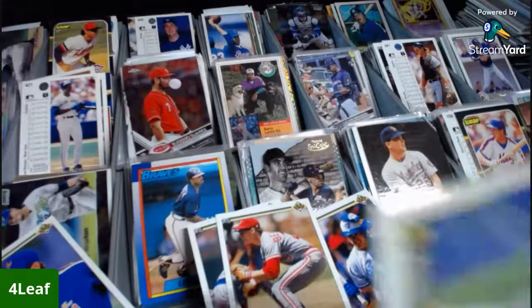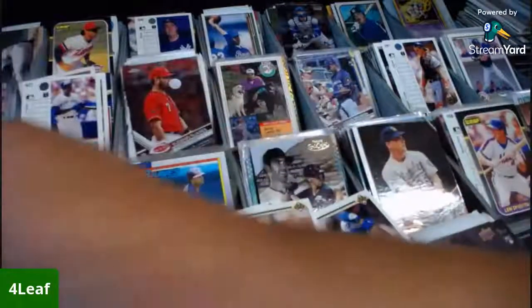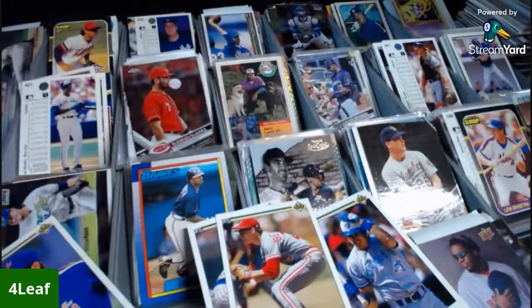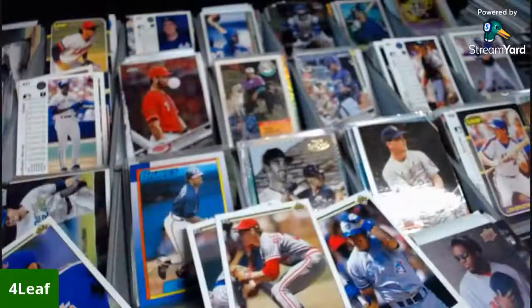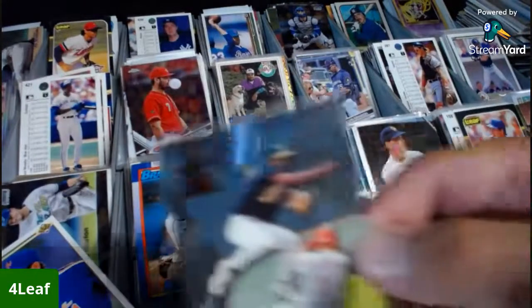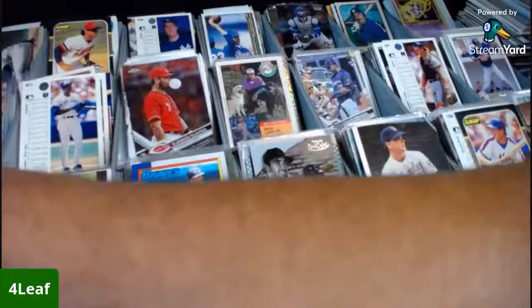Oh, here's an Ozzie Smith. Boy, he's almost in midair there. Another Ozzie Smith making a play. Little Gene Segura, I think. Ooh, look at this one. Mitch Moreland trying to squeak past the catcher. Miguel Tejada, who is also a good hitter, but here he is doing some plays at the bag.